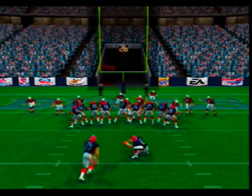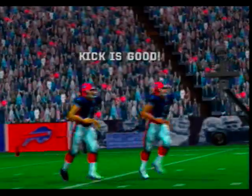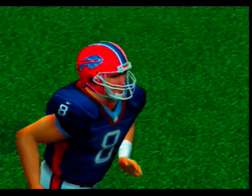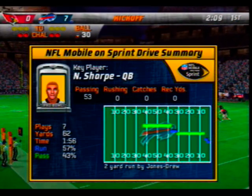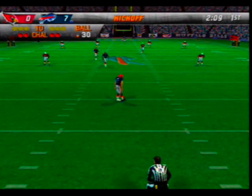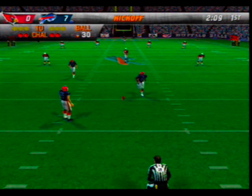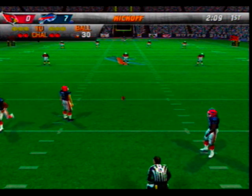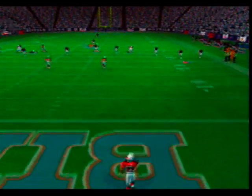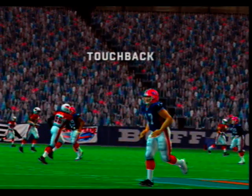Comes in for the extra point. The point after is good. Buffalo is now up by a touchdown. He got all of it. The kickoff goes through the end zone.